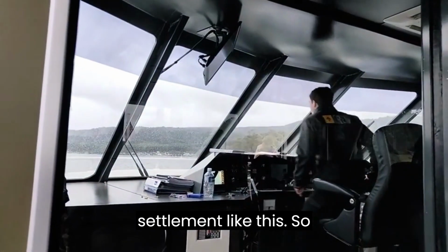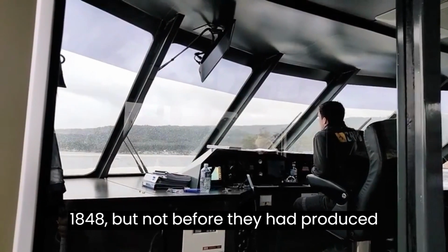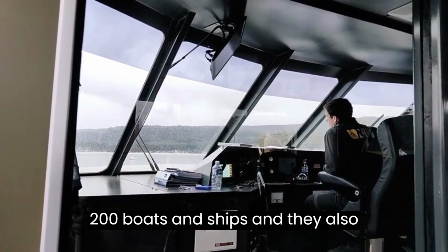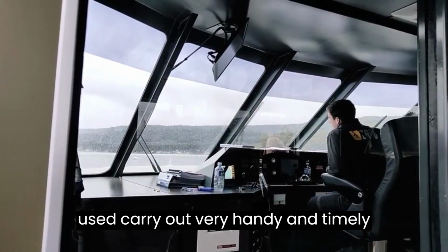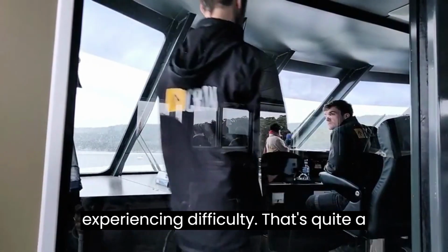So eventually the dockyard was closed down in 1848, but not before they had produced 200 boats and ships, and they also used to carry out very handy and timely repairs to any ships around the coast experiencing difficulty.